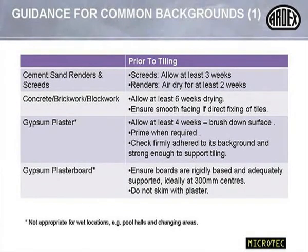Plaster. Check the masonry background is dry before plastering, minimum 6 weeks. Plastering should be done in accordance with BS 5492 and modified in BS 5385 Part 1, Section 3.4. Then allow at least 4 weeks for gypsum-based plaster to dry. Don't forget, plaster is not a satisfactory base for tiling in wet locations. In these cases, a waterproof coating should be applied.